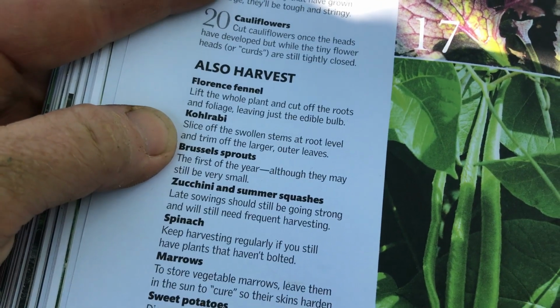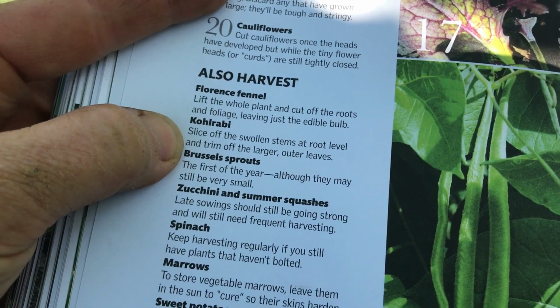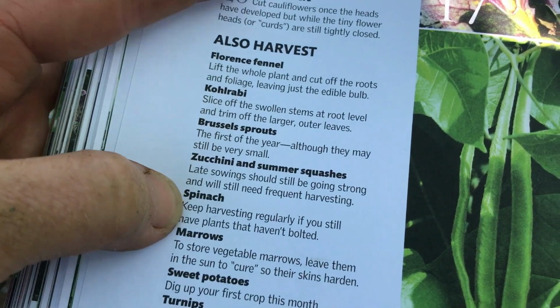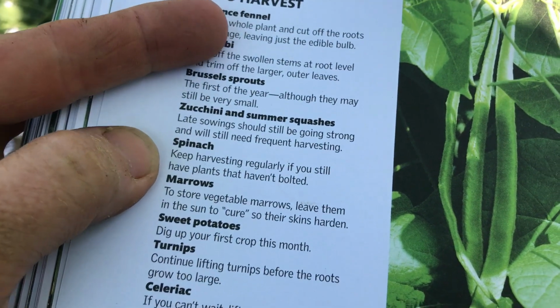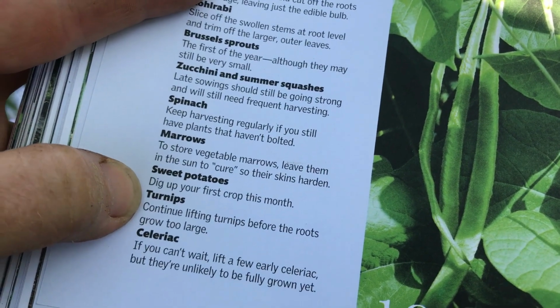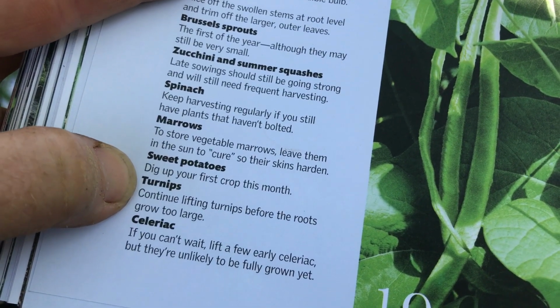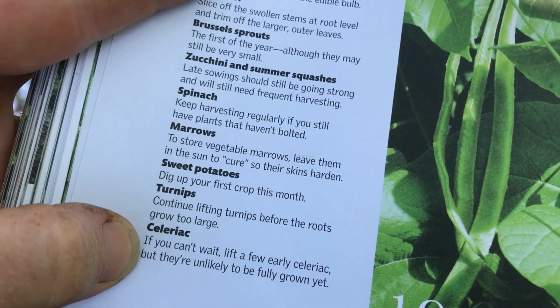Kohlrabi. I love kohlrabi, and so I did harvest those, and I think I've got a few of those planted. Zucchini I've harvested. I have more of those going now, actually a second planting. I've not had luck with spinach, and sweet potatoes are going, so I'm going to be digging those up this month.